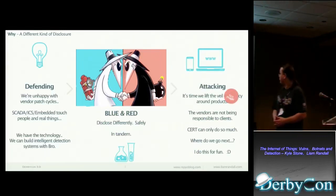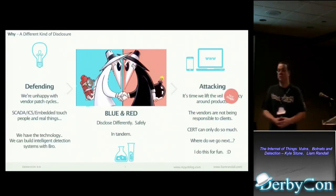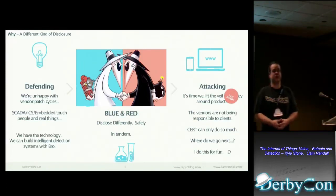So we're going to be talking a bit about CERT as well. CERT kind of has their hands tied as far as what they can do with the vendor and what their appropriate actions are dealing with vulnerability researchers.